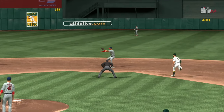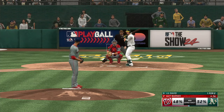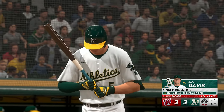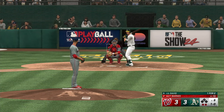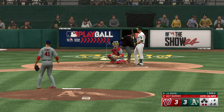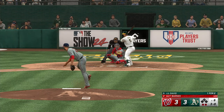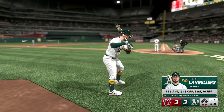Down to third baseman, J.D. Davis. Check swing, no appeal. Ball one, no strike. All tied up near the bottom half of the eighth inning. And that's a little bit high. And that's ball two. Inside just missed. Shea Langeliers would be next if they can extend the inning.